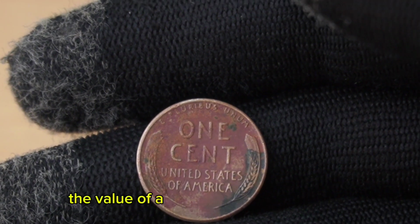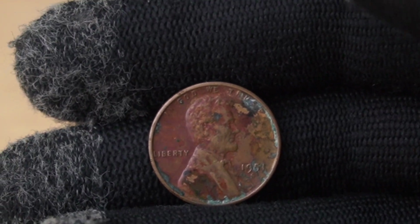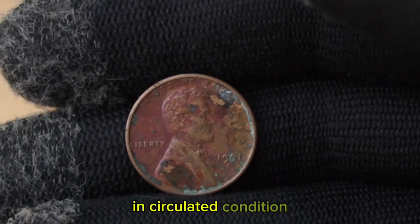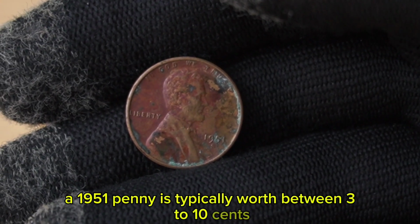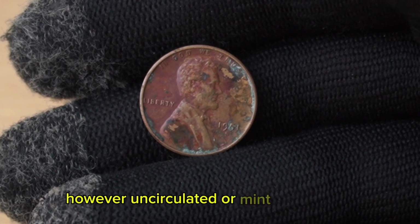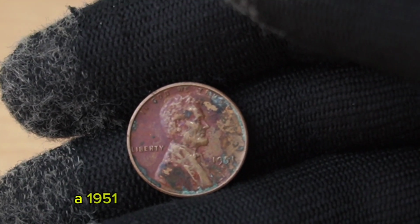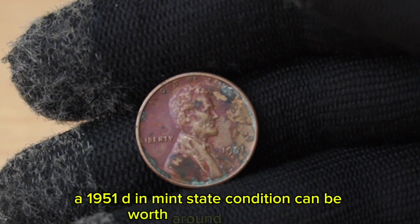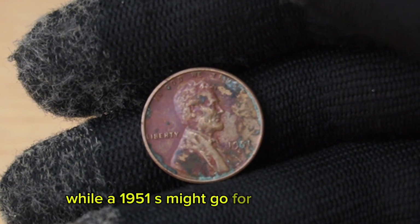The value of a 1951 Lincoln Wheat penny can vary significantly based on its condition and rarity. In circulated condition, a 1951 penny is typically worth between 3 to 10 cents. However, uncirculated or mint state coins can fetch higher prices. For instance, a 1951 D in mint state condition can be worth around $5 to $10, while a 1951 S might go for $10 to $20 or more.